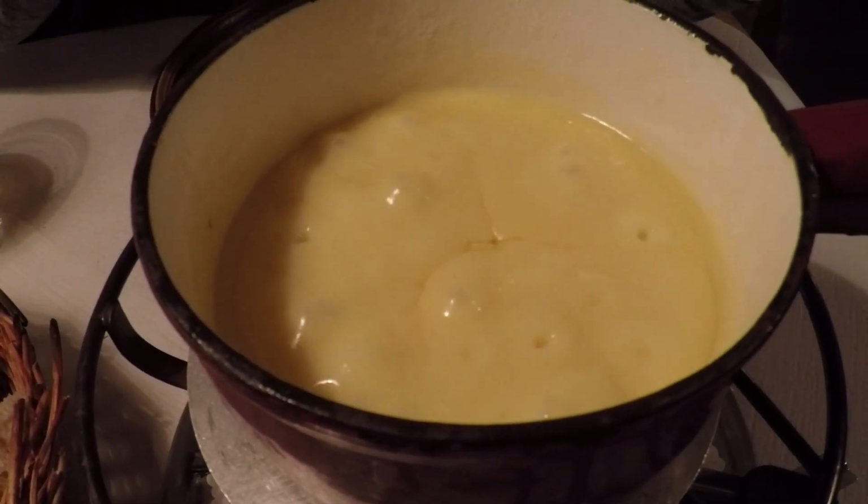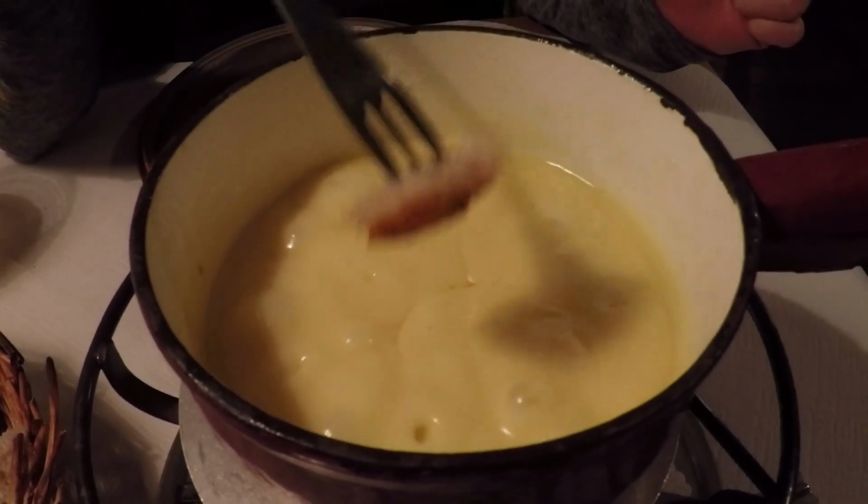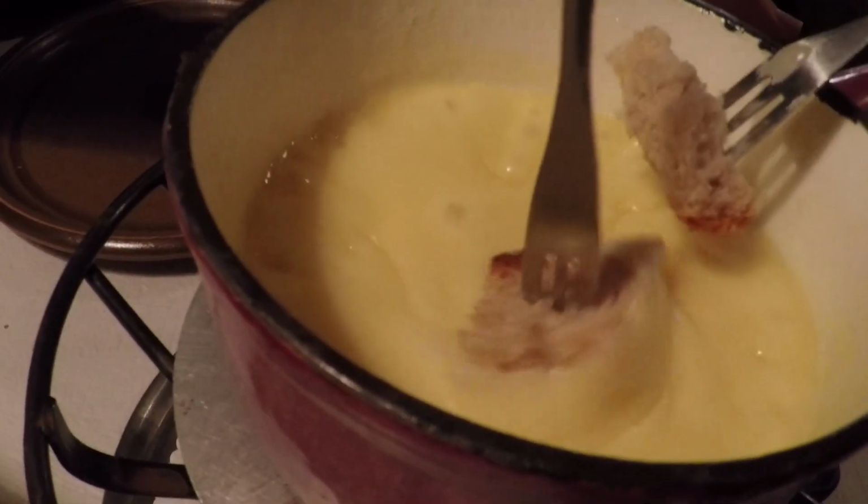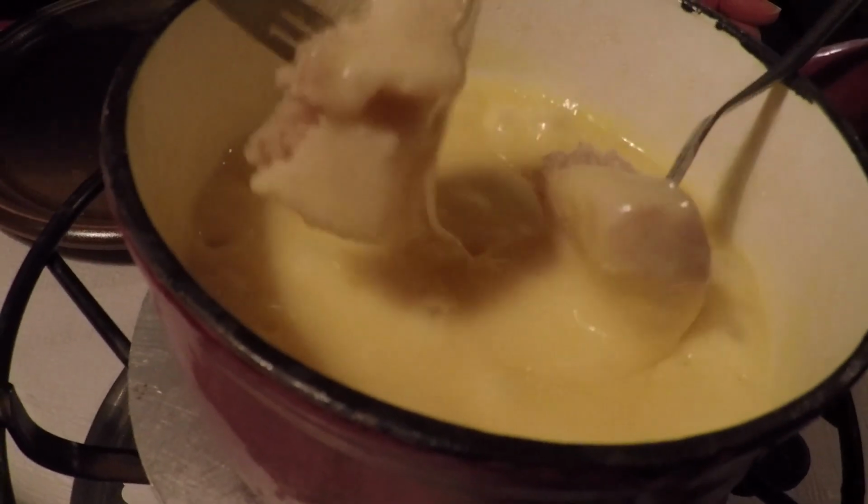Alright, Taryn, dig into that fondue. Get in there. It's gonna be very hot. That is some hot melty cheese.